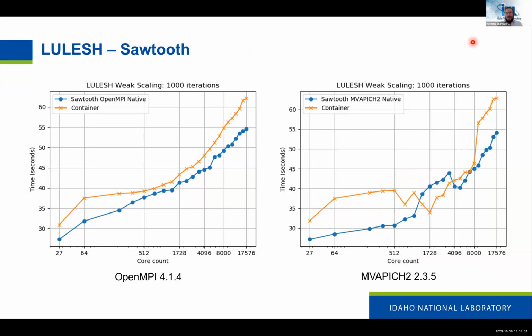One second. So from here, running Lulish, for example, we did 1,000 iterations here. And then, sorry, I can't see my notes, so I don't remember exactly all the metrics here. It's all on the paper. But as you can see, we were able to get some very good performance metrics between the native version, which should be optimized very well, and the container version. And in some cases, the container version is faster than the native version. For this one, you can see it between OpenMPI and MVAPICH.